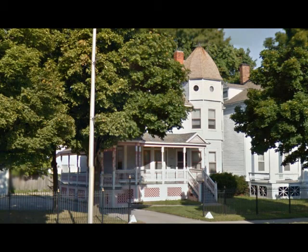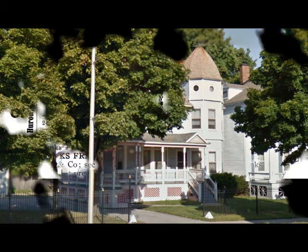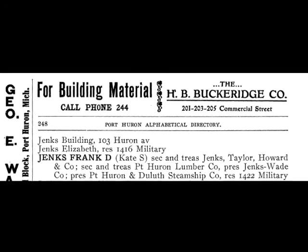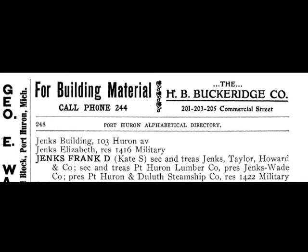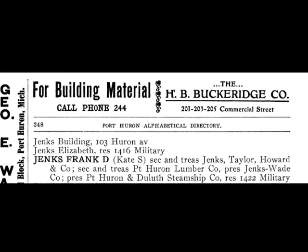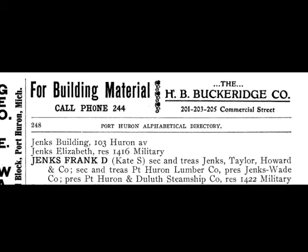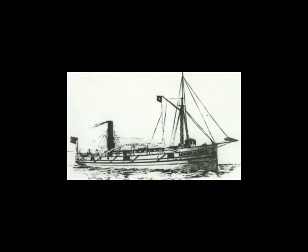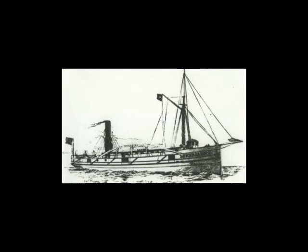The other prominent businessman that lived in this home was Frank D. Jinks. He was the secretary-treasurer of Jinks, Taylor, Howard and Company, which was a lumber company. He was the secretary and treasurer of the Port Huron Lumber Company. He was president of Jinks Wade Company, which was a cement company. And he was president of the Port Huron and Duluth Steamship Company. It looks like there were only two steamers in this company. He was also a co-owner of this ship you're looking at here, named the Mineral Rock, which was a freighter in the late 1800s. It later became a barge and burned at the dock in 1896.